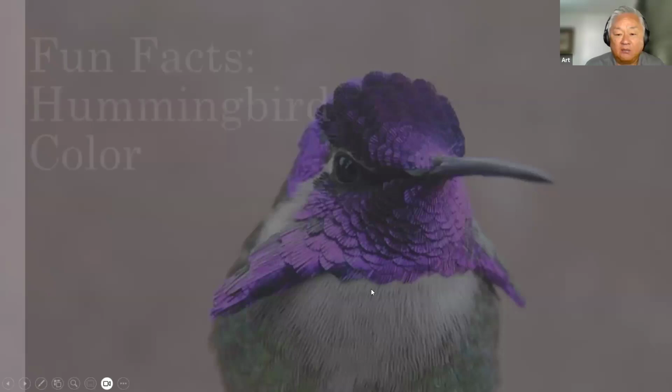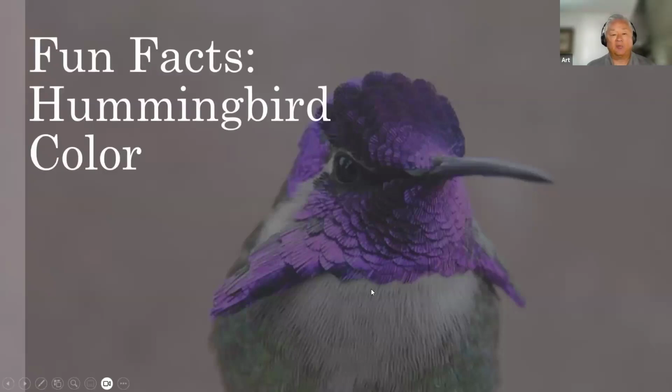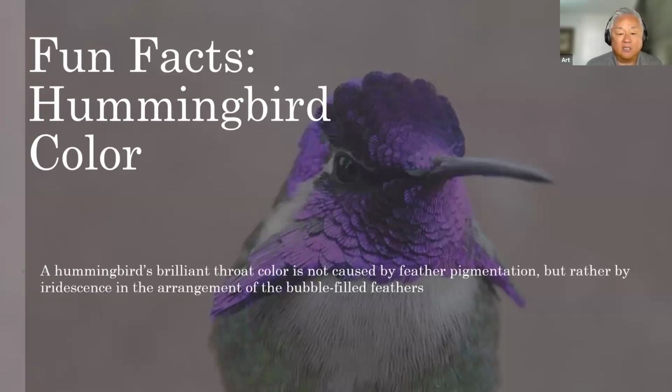Fun fact about hummingbird color. The gorget, or the throat color, is not caused by feather pigmentation. You would think, oh, those are just purple feathers, but actually it is an iridescence that's in the arrangement of the bubble-filled feather.